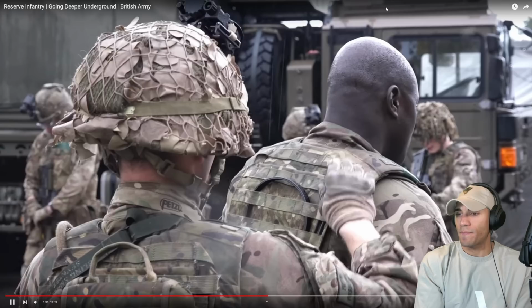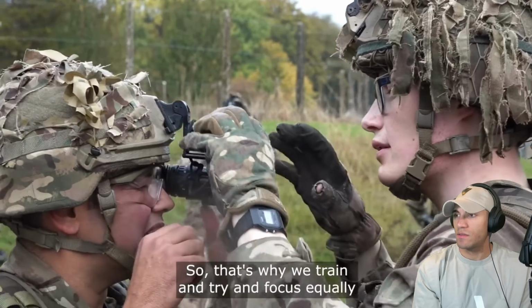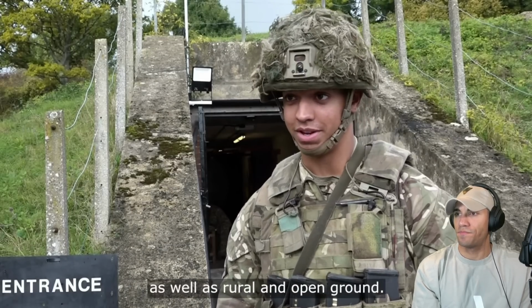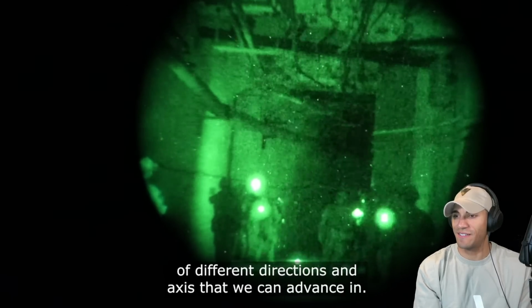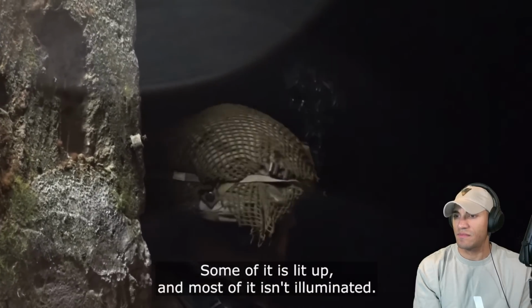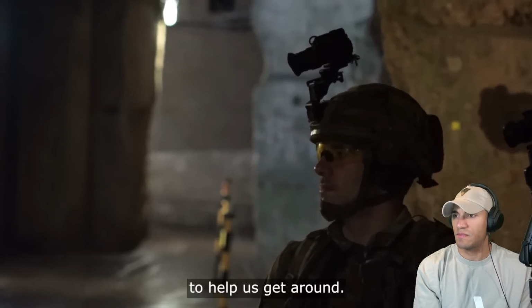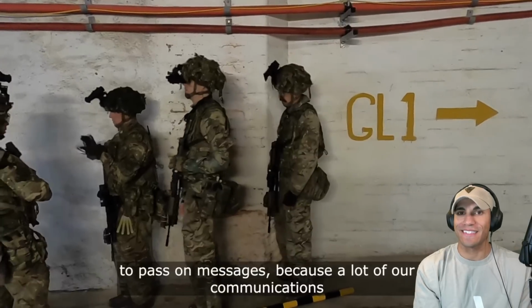When we go away on operations, we also need to be competent in any different type of terrain. So that's why we train and try to focus equally on woods and forests, trenches, urban, subterranean like the terrain behind me, as well as rural and open ground. Navigation is a big challenge because there are lots of different directions and axes that we can advance in. The dark is a challenge. Some of it is lit up and most of it isn't illuminated, so we've got various bits of equipment that we need to practice with to help us get around, and also posting link men to pass on messages.